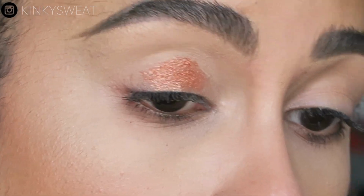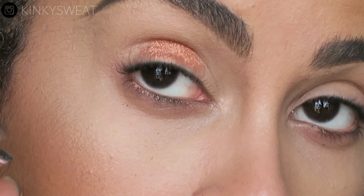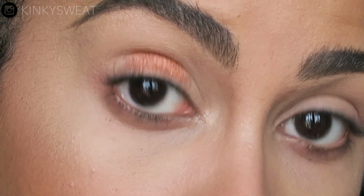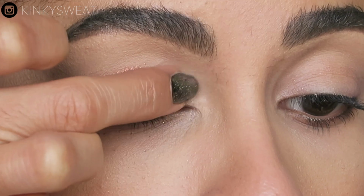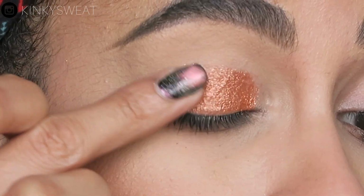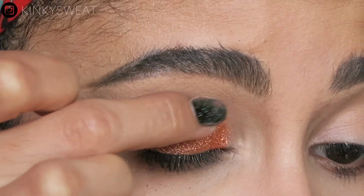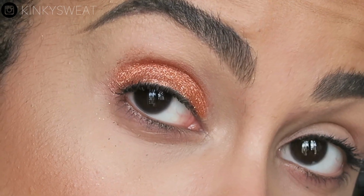So you can see it's very flaky initially, and I recommend that you apply it on a tacky base so it could adhere better. I'm pressing first and then slightly pulling because the pulling helps flatten out the flakies for it to appear more smooth. I am getting fallout because again, this is a very, very textured shadow. Okay, so ooh, that's shiny.